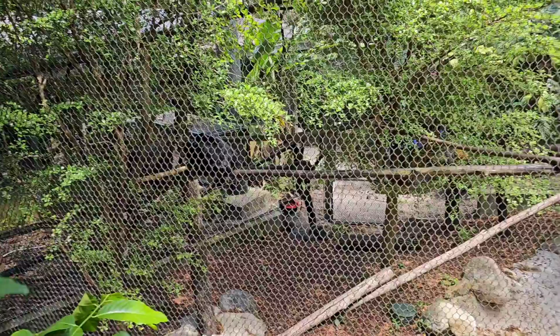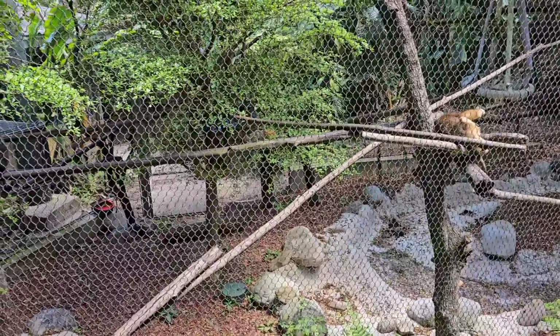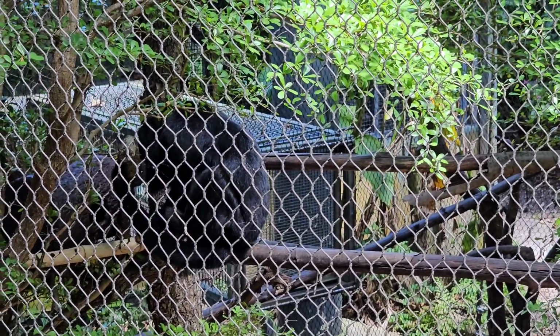So we're off. Okay. It's hard to see with the netting. And there's a lot of monkeys in here, different kinds. And they're just in different spots. There he is. This guy's kind of, you can see him a little better now.